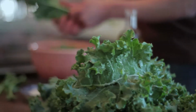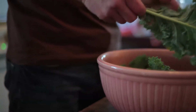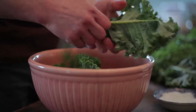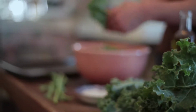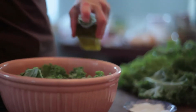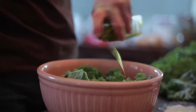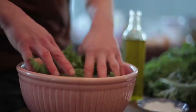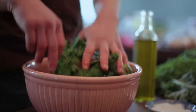Now you can use any kind of kale for this. What you wanna do is you wanna get rid of that rib that runs all the way down the center of the kale. You just want the leaves for this. So I've got my kale in a bowl. I'm gonna drizzle it with about 2 tablespoons of olive oil and a big pinch of salt. There are lots of little curves and crevices in this, so you want to take a couple seconds and make sure that this is evenly coated with the oil.